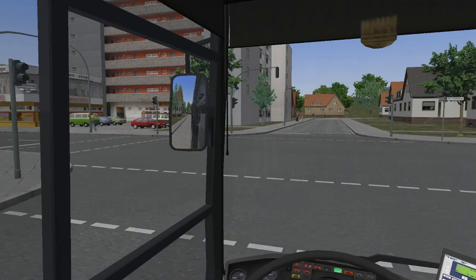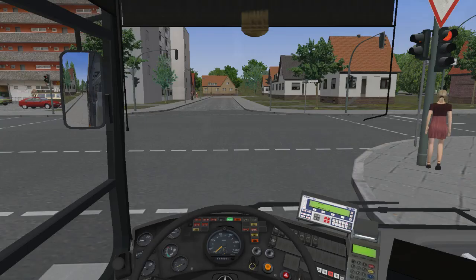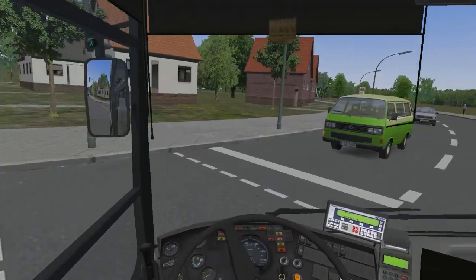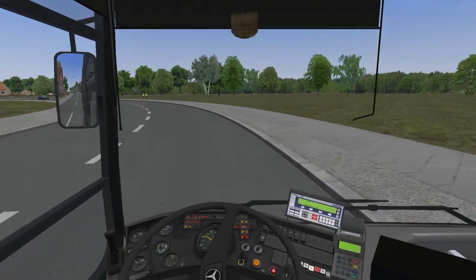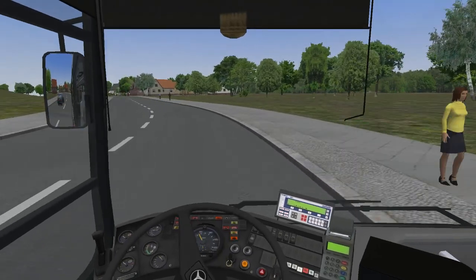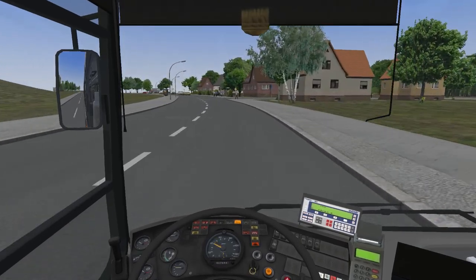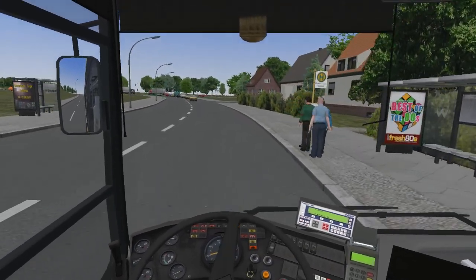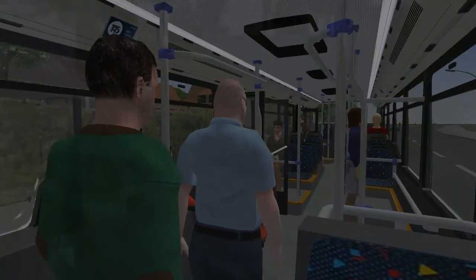Hopefully we shouldn't have any crashes or have any idiots on the road. Hopefully we should be okay. All right, we're going to make our last return now back to Bauernhof, where the journey started. Come on, come on, come on. Let's go. Anybody getting off? Hello. Let's open the rear doors just to make sure. Yep, there's two people.